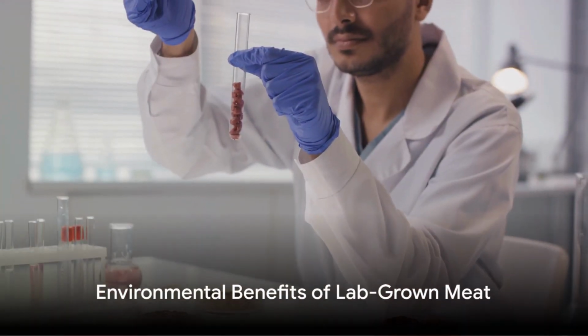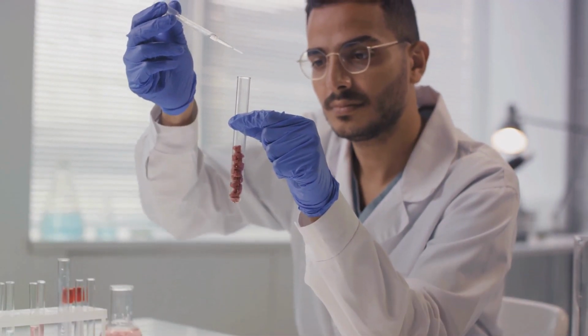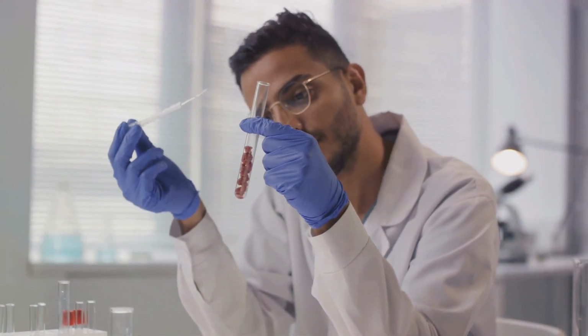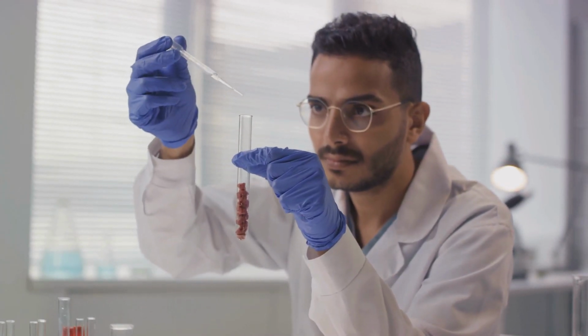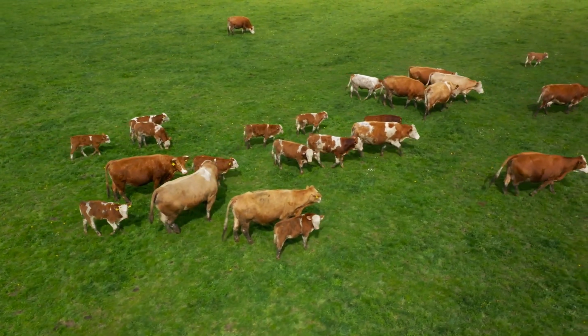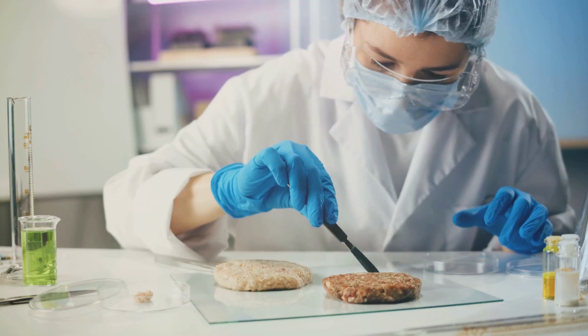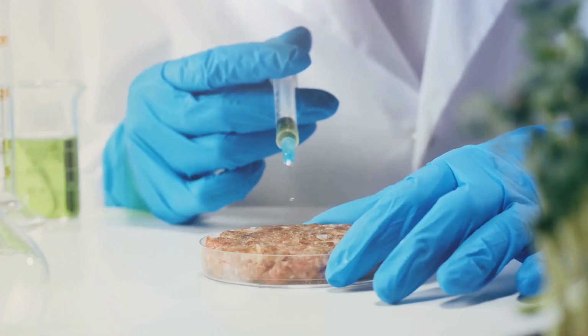But why bother growing meat in a lab when we can raise livestock? The answer lies in the environmental impact. Traditional livestock farming is a major contributor to greenhouse gas emissions, deforestation, and water pollution. It's also incredibly resource-intensive, requiring vast amounts of land, water, and food. Lab-grown meat, on the other hand, could slash these environmental costs.